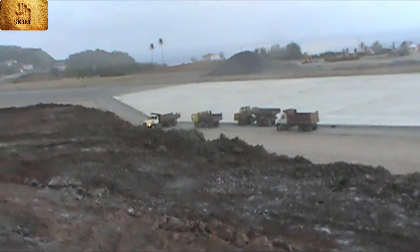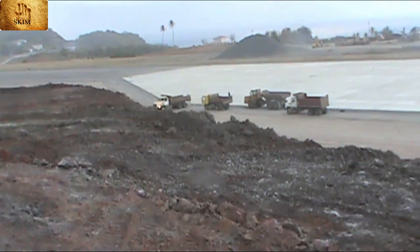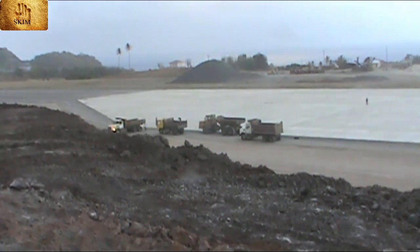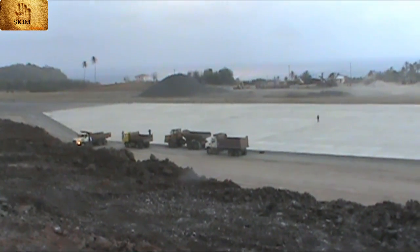So what you're having at the bottom down here, the trucks are now waiting to be loaded. 5 of them are there waiting, and they're going to take their stuff down at the bottom, down at the Stubbs end, where they're dumping the stuff down there and building up that area.